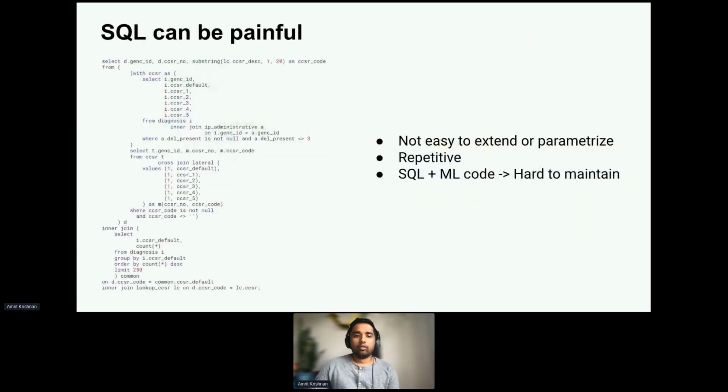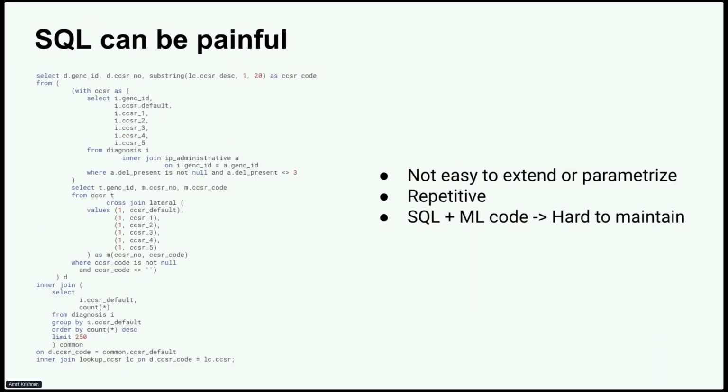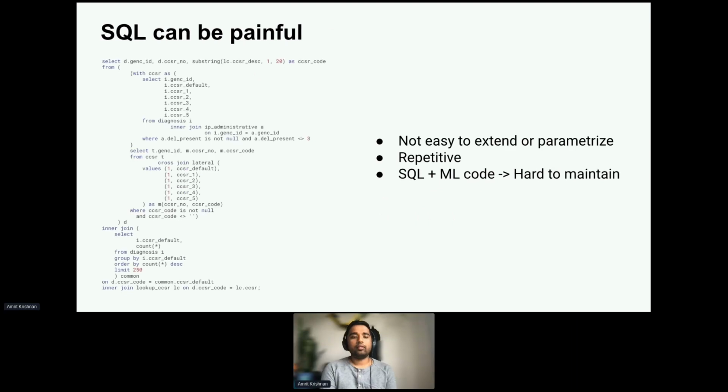So a lot of researchers work with the former part, which is relational databases. And typically you use SQL to query these relational databases. It turns out that SQL is quite simple and it's easy to learn. It serves its purpose, but then it can also be painful when it comes to using it towards ML applications.